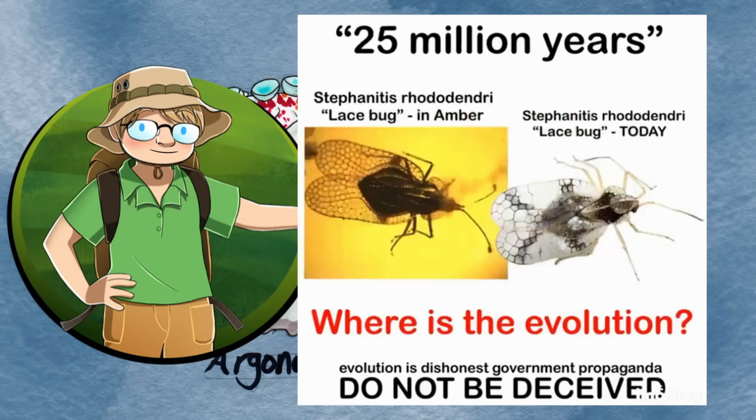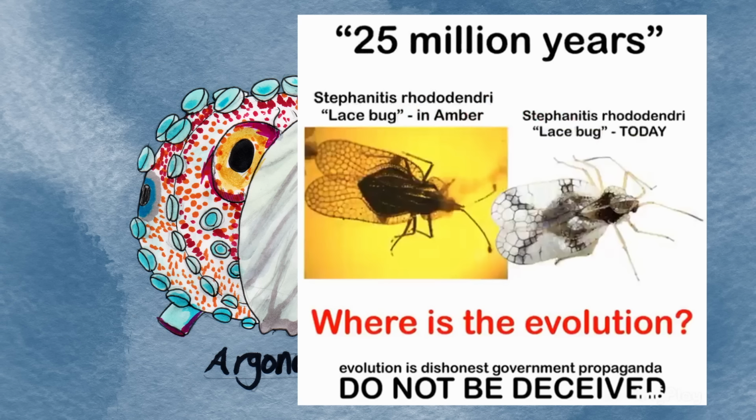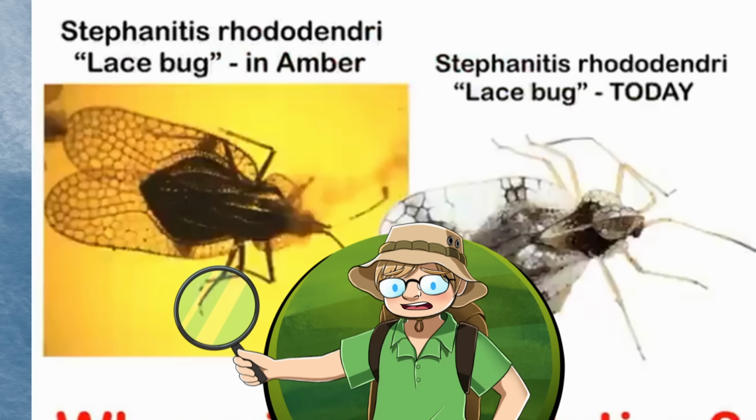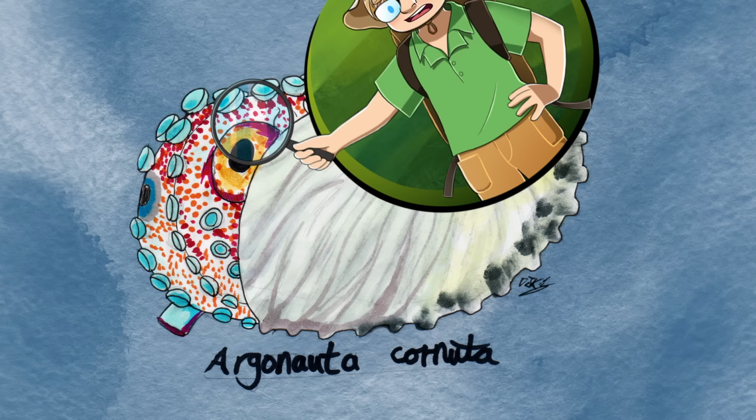The first one of these I saw was of the rhododendron lacebug, a photo of a modern example of which is to the right, and what they claim to be a fossil example of the same species is in amber on the left. Do you see a problem here? Because I already do. The veins of the fossil lacebug are very closely spaced together, and the veins on the wings of the modern rhododendron lacebug are quite widely spaced apart. Now, I have no way to verify that this fossil lacebug was ever assigned an age of 25 million years by a scientist, since reverse image searches haven't got me anywhere on it. But however old it is, it's clearly not the same species as the modern rhododendron lacebug. So how exactly it's evidence against evolution, I have no idea.